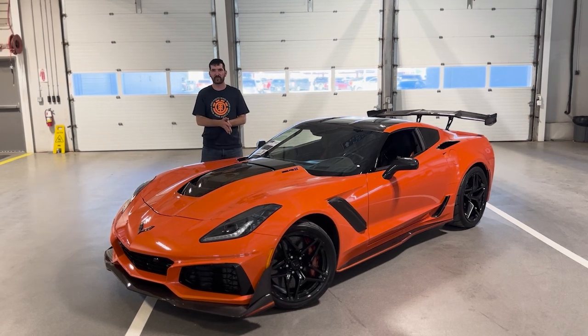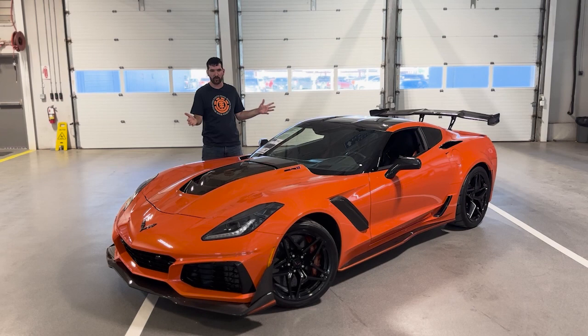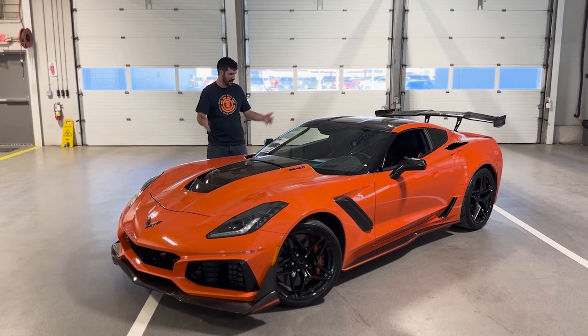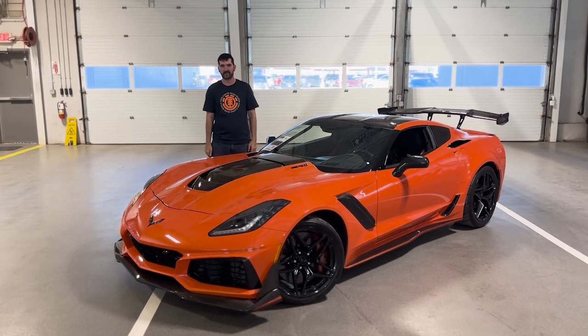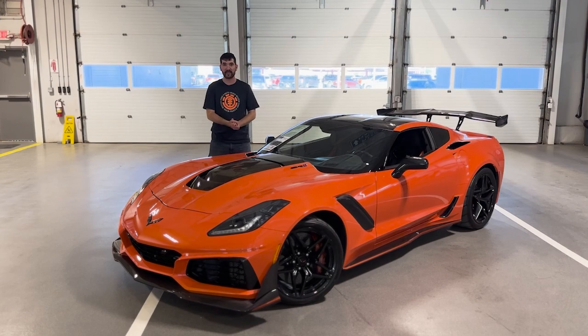Special thanks to G-Master Ford here in Lubbock, Texas, for letting us use this beautiful freaking ZR1. I think this is a perfect spec. Orange was my favorite color as a kid. There's really not much more to say about the car. It's beautiful.